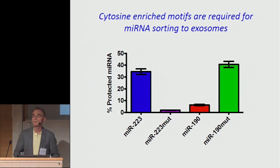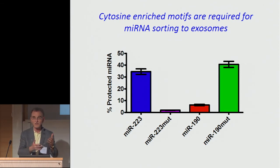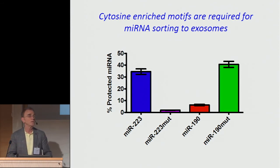A new postdoctoral fellow in the lab, Liang Ma, has taken this experiment into intact HEK293 cells, and he's found that when he expresses a transgene form of miR-223 lacking C residues, it is no longer efficiently packaged into EVs by living cells. So we think this is a signal, at least for miR-223.